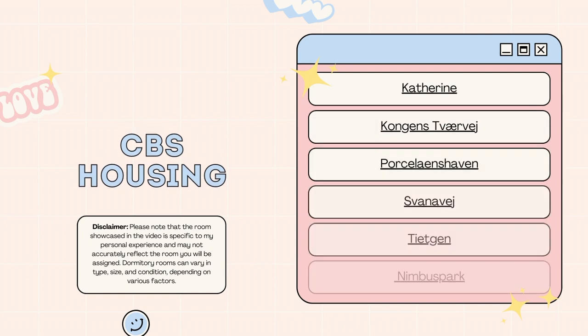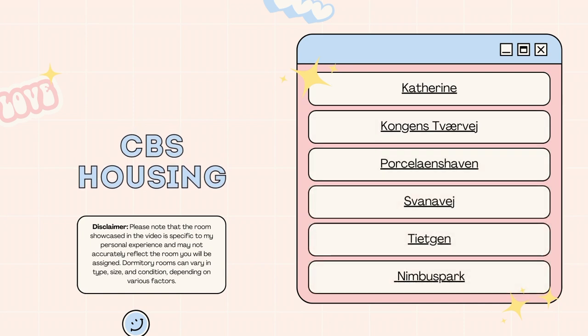So, for your information, these are the six main dorms that are coordinated with CBS, and in this video, I'll be showing you four of the dorms. And at the end, I'll summarize the key advantages and disadvantages of each place.